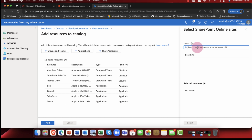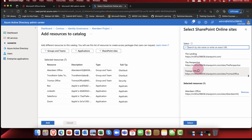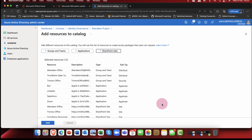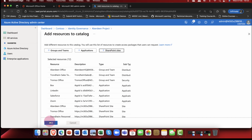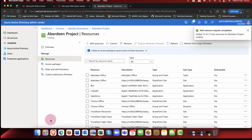I might bring in some SharePoint sites. So I can say, my Aberdeen office. I can bring that in. What else have we got? I can scroll down here. I can bring in Tromsø, Trondheim. I can bring in US sales. So these are various websites that I can bring in. So I'm creating a catalog of resources that I'm happy to share. So I'm going to click on add, and I've now added those resources in.